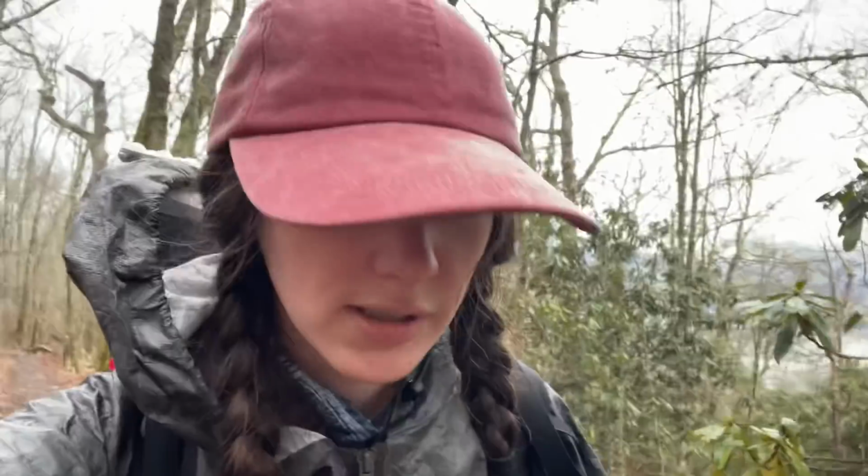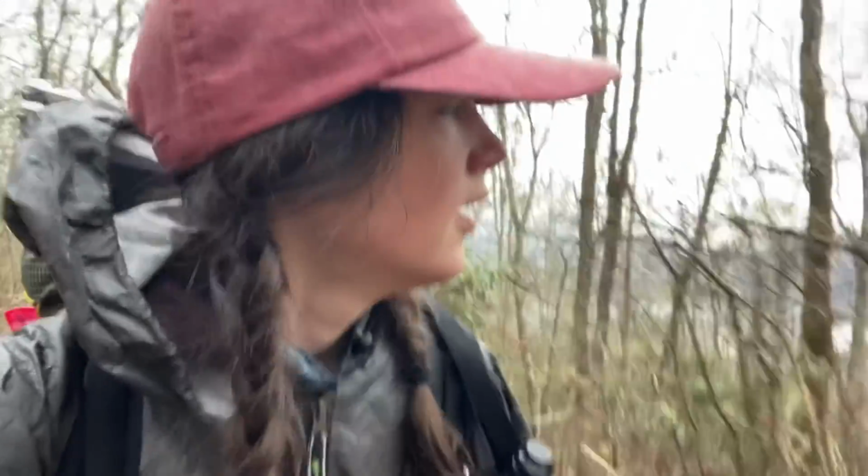Day 18 and just before 8 a.m., and we just left the campsite. I think we have about half a mile more until we make it to the Sassafras Shelter. Actually no, half a mile of incline and then 1.5 miles until the shelter. So, ready to get this climb over with.